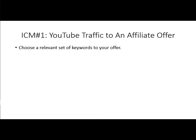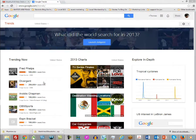You are going to want to choose a relevant set of keywords for your offer. And the best way to start the process is for you to use Google Trends and Google Keyword Planner. Let's take a look at both of those sites. You want to start at Google Trends, and you want to look first at the Explore in-depth link.